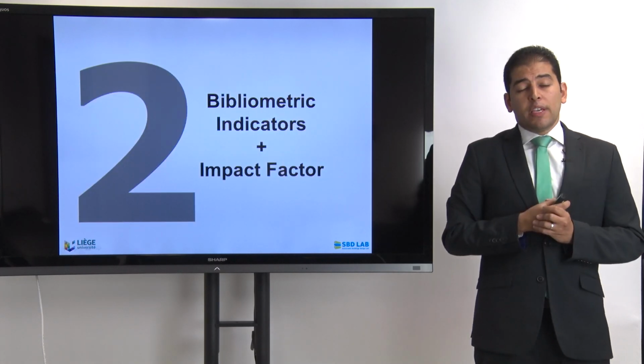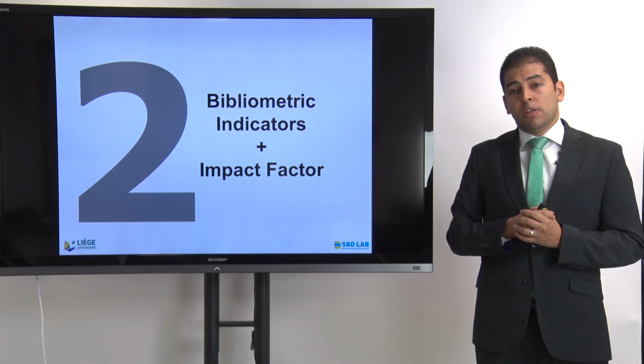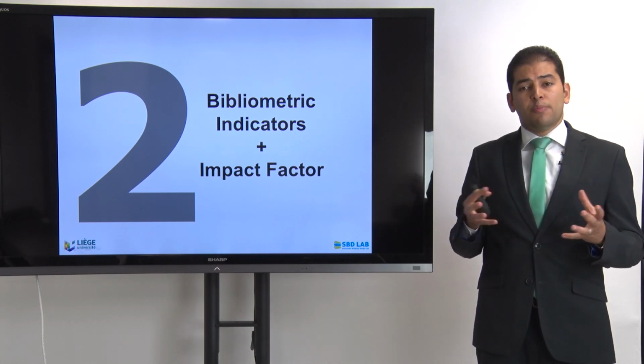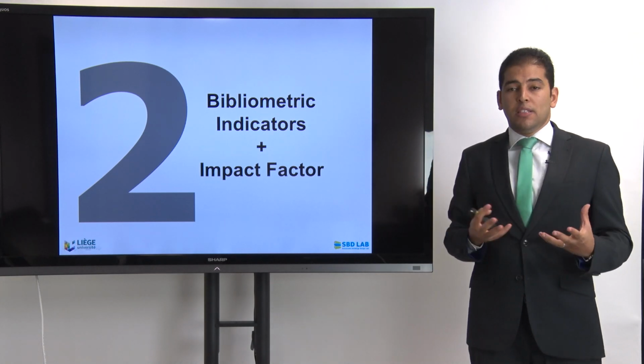Okay, now we summarize the previous part. We have three types of publication. We have limited access publications, we have open access publications, and we have predatory publications. Those are the three types. Let's now talk about the bibliometric indicators and the impact factors.